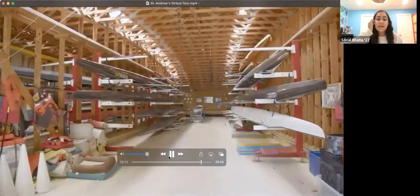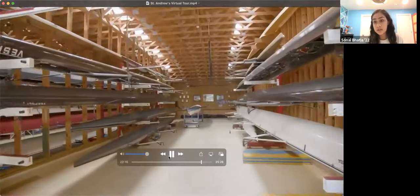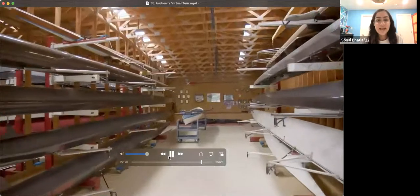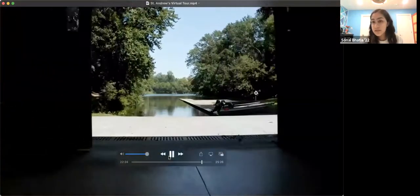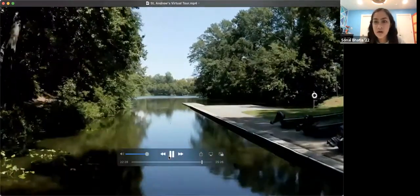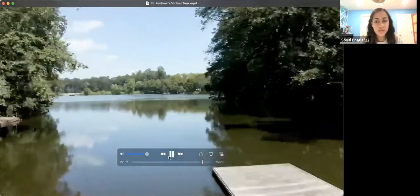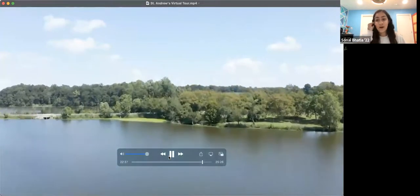So now we're making our way into the boathouse. Crew is yet again a very huge integral aspect of St. Andrews. It has been around for many years, I'm sure of that. I believe there's 8 boats that are a part of the official rowing program, but then there's a couple more. And so we have roughly 100 students in crew this year. So that's roughly 1/3 of the school. So as you can see, it's a very, very popular sport.